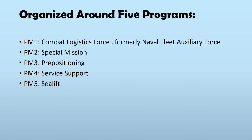The Combat Logistics Force role is to directly replenish ships that are underway at sea, enabling them to deploy for long periods of time. The Special Mission Program operates vessels for unique military or other government tasks, such as oceanographic and hydrographic science, missile flight data collection, and submarine support. The Pre-Positioning Program sustains the U.S. military's forward presence strategy by deploying ships in key areas prior to their actual needs.